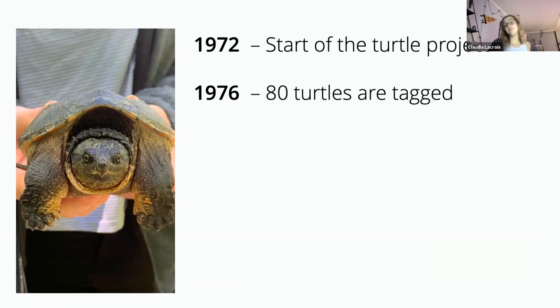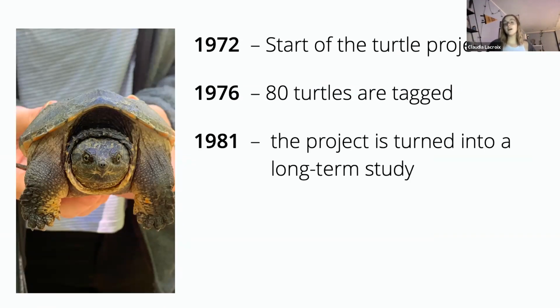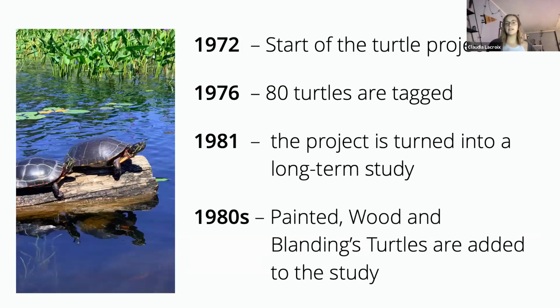By 1976, 80 females had been tagged, and it was decided that this would become a long-term study of reproductive output and movement. In 1981, it was realized that these turtles were quite long-lived and that this allowed a quite reliable way to measure life history traits and environmental variables in a long-lived species, which complements the long-term study of short-lived small mammals in a comparatively undisturbed and intact aquatic and terrestrial ecosystem. And so in the late 1970s and into the 1980s, painted turtles, Blanding's turtles, and wood turtles were incorporated into the study and monitored year after year after that.